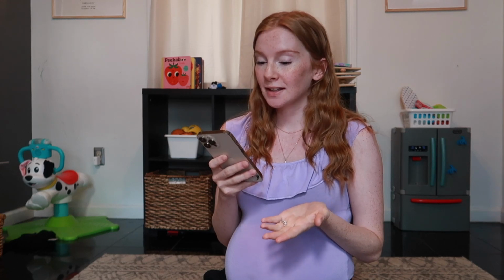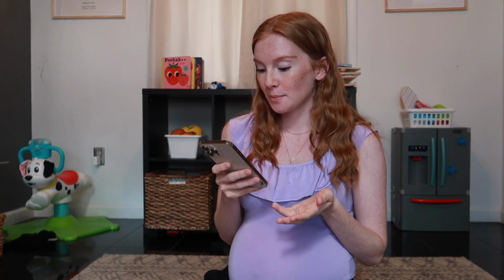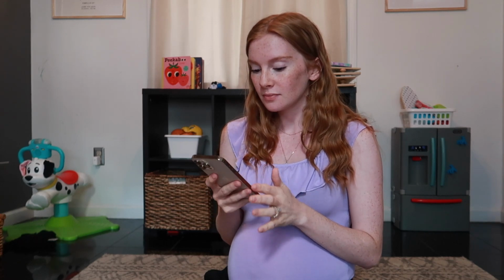I also put some baby socks on there. I really like the neutral colors. These are from Gap. And then this super cute knit forest cardigan. Definitely not a need, just a want. I think it's absolutely adorable. This is also from Spearmint Baby.